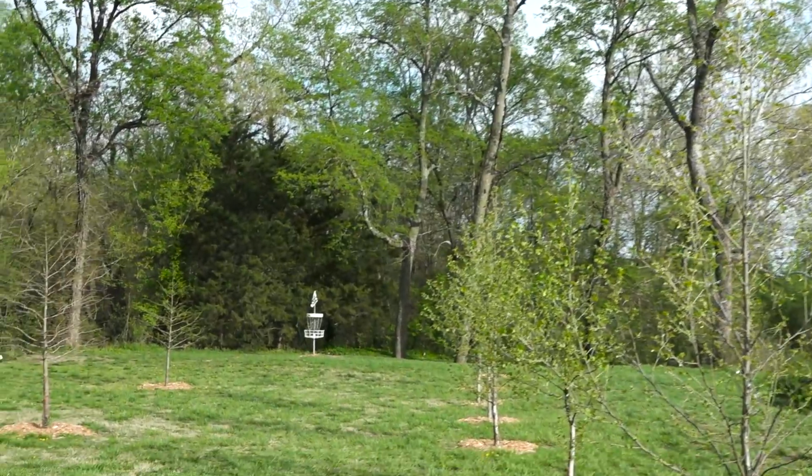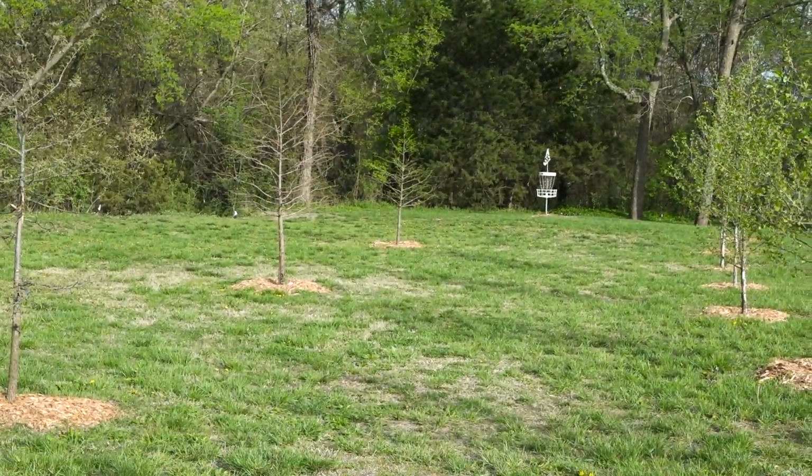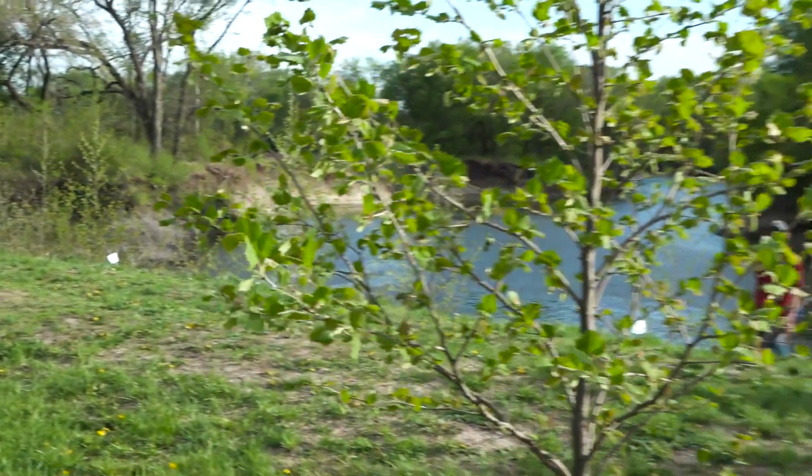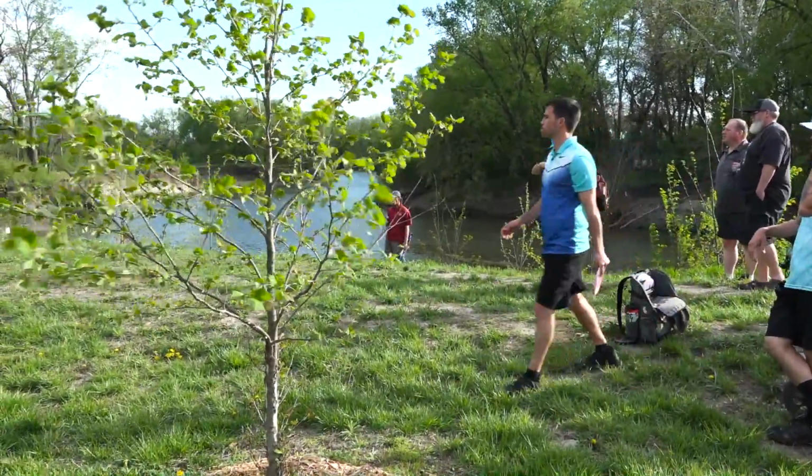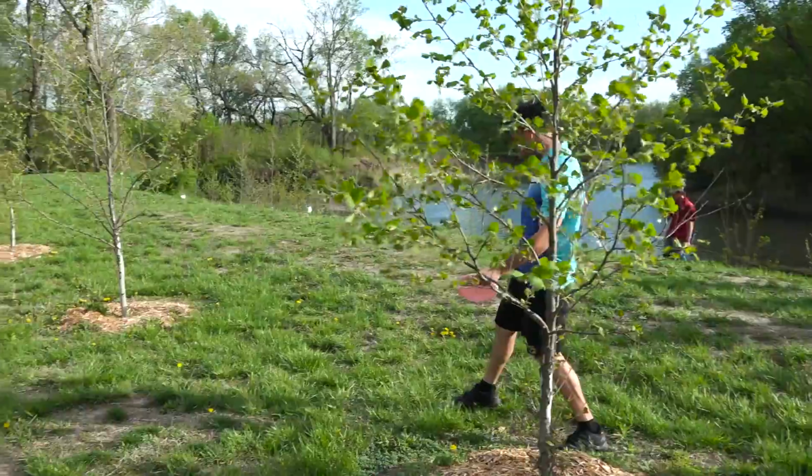Ryan for Team Keegan takes a high hyzer approach. He needs that to get down. That is OB, unfortunately. Now that we're past the trees, the right to left wind is substantially more prevalent than on the tee.